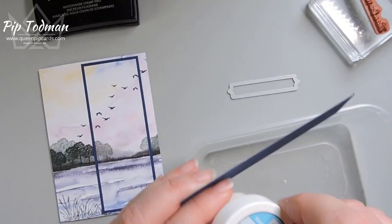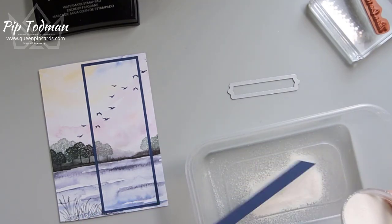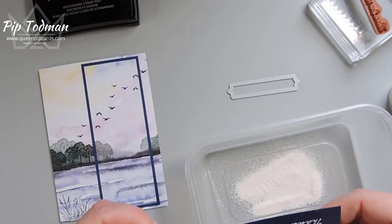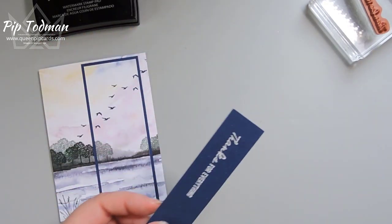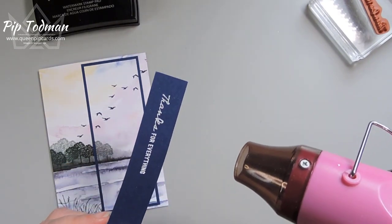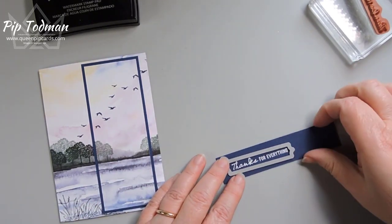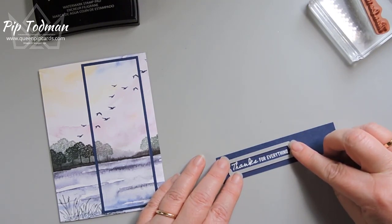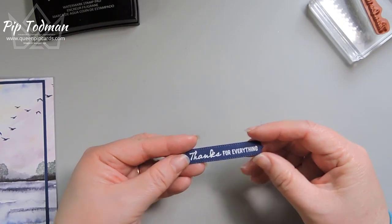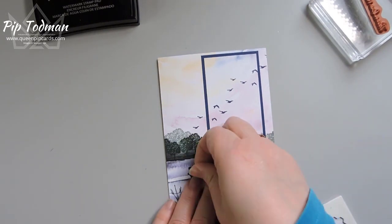Bring in your white embossing powder. Run that through your heat with your heat tool so it embosses. And then you can place the die on. See, it just lines up beautifully. And there you have your lovely words. And we'll pop those up on mini dimensionals. I'm using the minis just to give it a bit of lift.